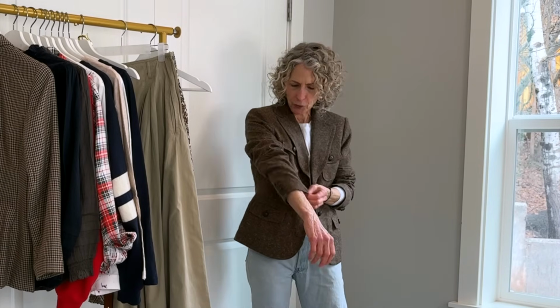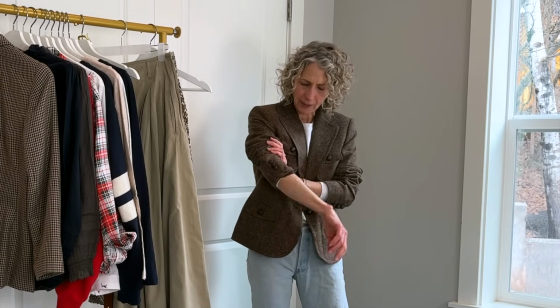I love a blazer, and I have navy and black, and I wear them pretty often. And this one is kind of tweedy with some cream and some flecks of other color. It's comfortable. It's not heavyweight, but I like that I can wear it into spring and wear it with whites and creams and color if I wanted to underneath it.